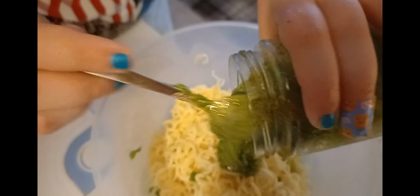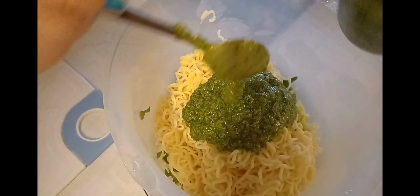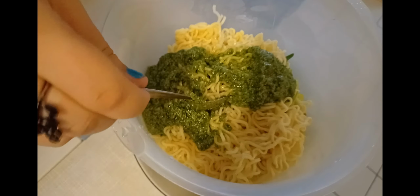Oh, it smells really nice. Yes, I know. My mom made it. I'm not sure how much we need. I think that's actually a lot. Okay. So maybe let's first stir it and then see if we need more. Maybe we need a bigger spoon than this.